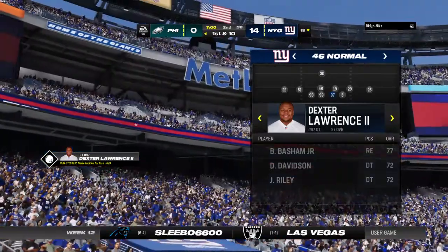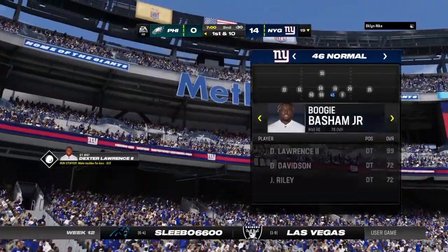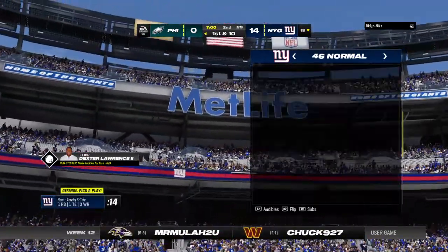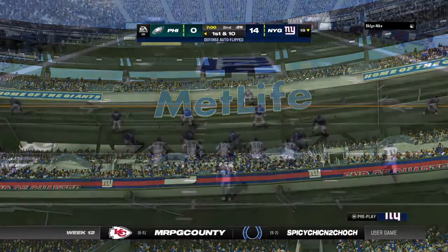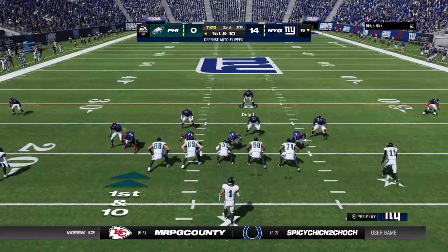Start of the second quarter, and it's the Eagles in possession as they get set to start their drive with a 1st and 10. The Eagles offense set to begin their next drive.